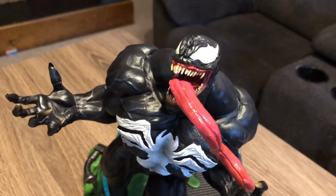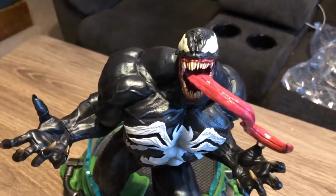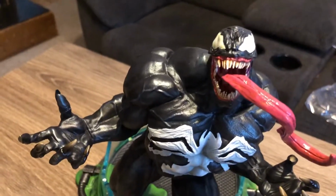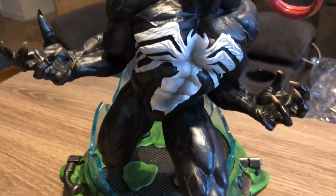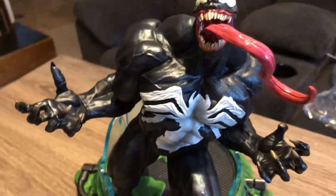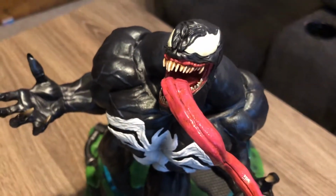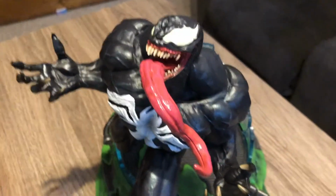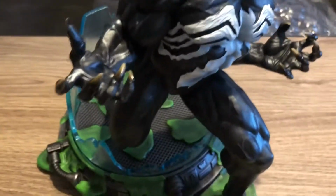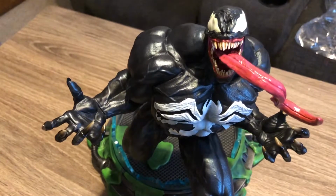But he is great. Saw the Venom trailer. I'll do a review on that closer to the time the movie comes out. But I'm just hoping that they don't mess him up. It's Thanos, Venom, Ultron, my top three favorite villains. And I'm just hoping that they don't mess up Venom. But this piece looks great. They didn't mess up on this piece.